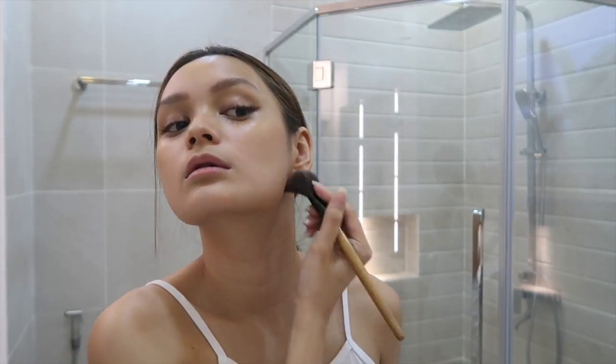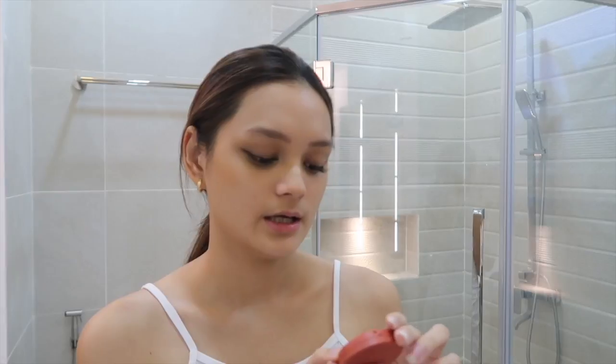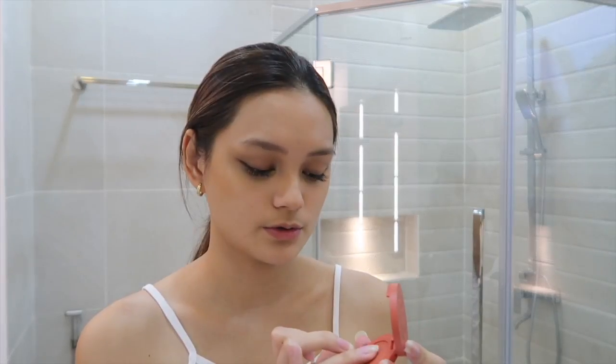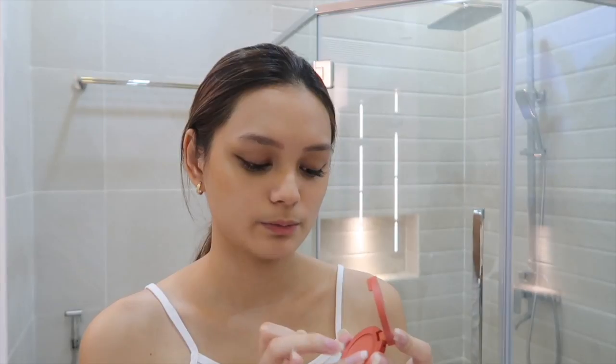nose. So for blush, I'm gonna be using the Sunny Space Air Blush in the shade Peach. I only use a very small amount because this product is quite pigmented, so I really only put a little.